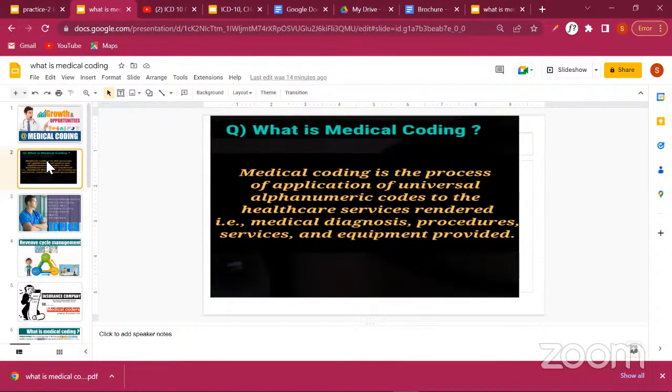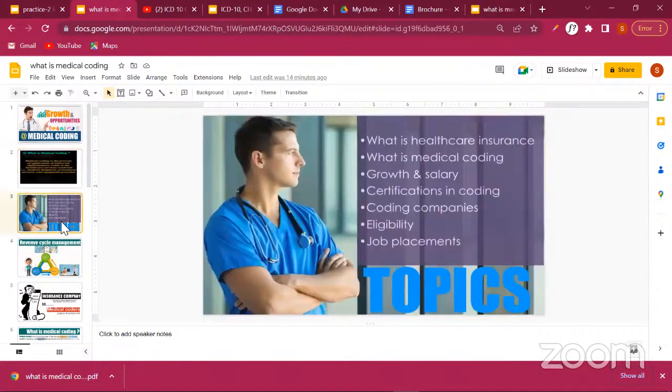Now, what is this medical coding and why do we need it? If you see the health insurance or healthcare practices in the US and many other countries, you will understand those practices are way different from the healthcare practices that you see in India. Most of the healthcare systems in the US, UK, Australia, and even the Middle East require every individual in their country to have healthcare insurance.